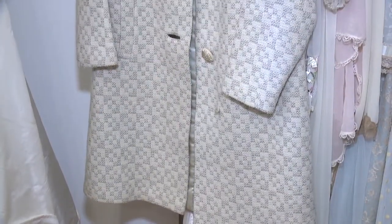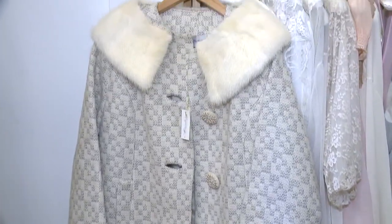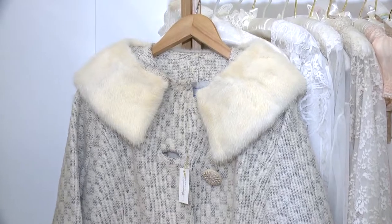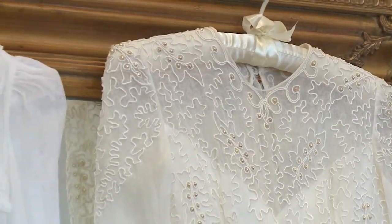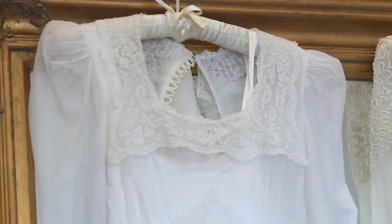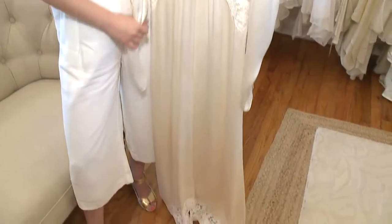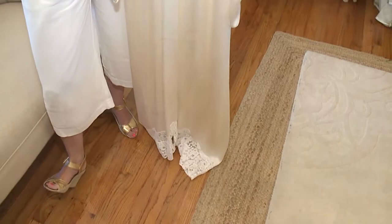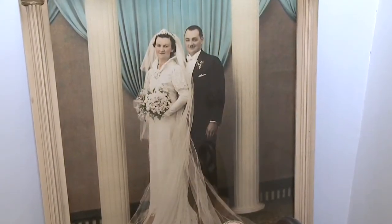I get my inventory from all over. I call it just kind of a constant treasure hunt. I love to go out antiquing. I get a lot of calls and emails from people who live in the Cleveland area who have a dress that they would like to sell from their family. That's probably my favorite way, because then I can meet the family members and I can know exactly the era that it came from, the wedding date, hear a little history.